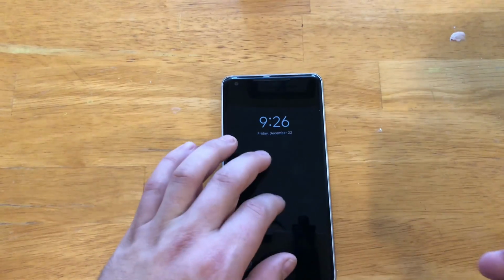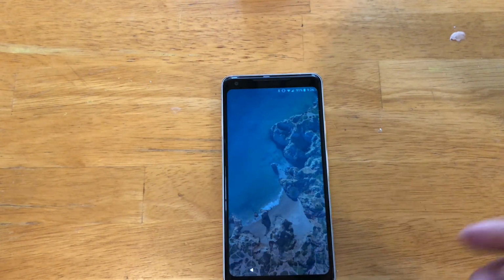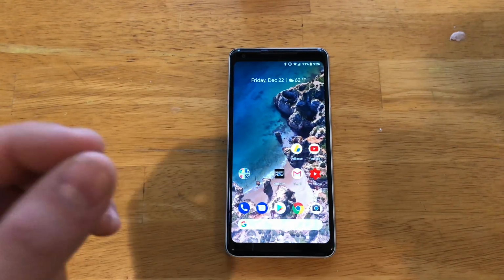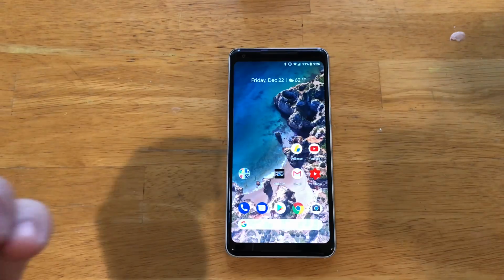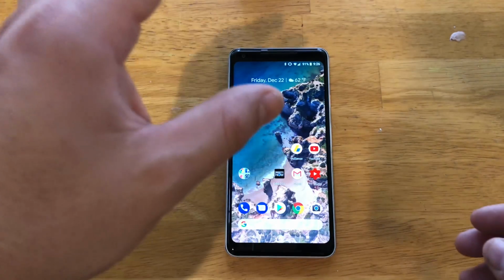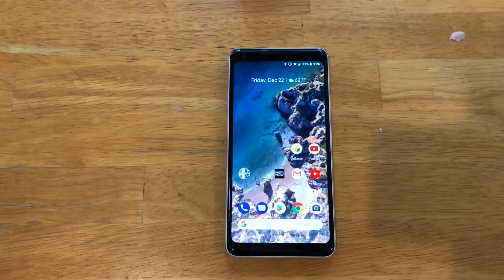Right off the bat, let's go ahead and jump into it. This is obviously pure Android. It is the way Google envisioned Android 8.0 Oreo to look, and it is definitely by far one of the most streamlined Android releases that we have. Obviously, they keep getting better as time goes along, but the features you get in Oreo, such as your picture-in-picture mode and all of that stuff, make it amazing.